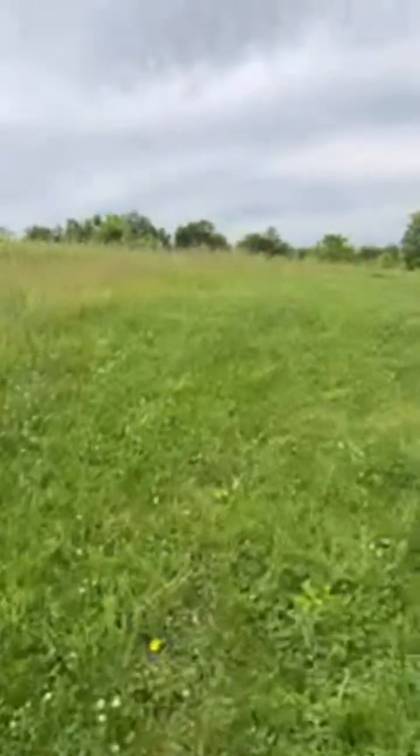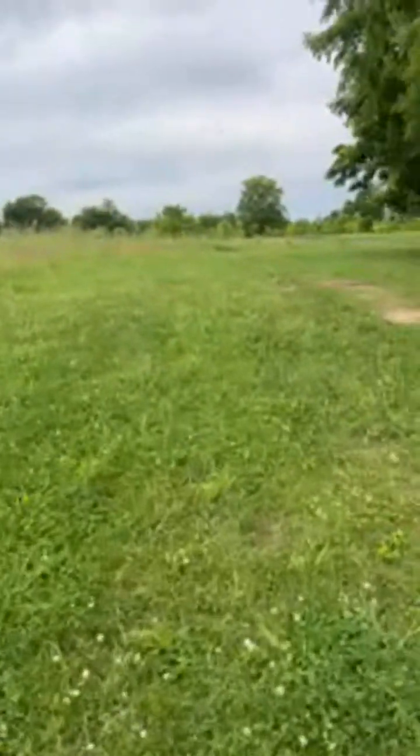There goes a red-winged blackbird. Another pond back there. Or maybe the same one. Oh, it's a different angle. Okay, there was another pond.